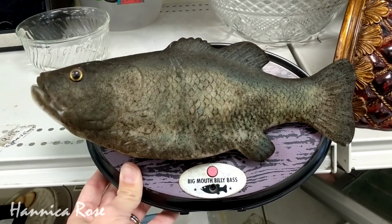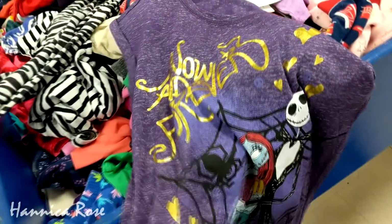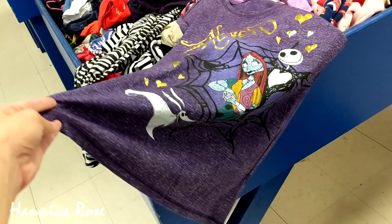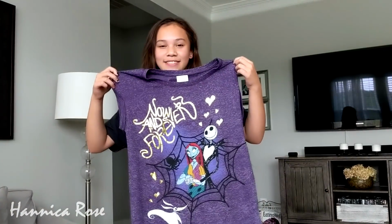So now I'm going to show you everything that I purchased today. The first item that I purchased was a t-shirt in one of the bins. It was $1.69 and it basically looked brand new. It was a Nightmare Before Christmas t-shirt and it was for my daughter Hannah. This happens to be one of her favorite movies and she will really enjoy wearing this shirt.